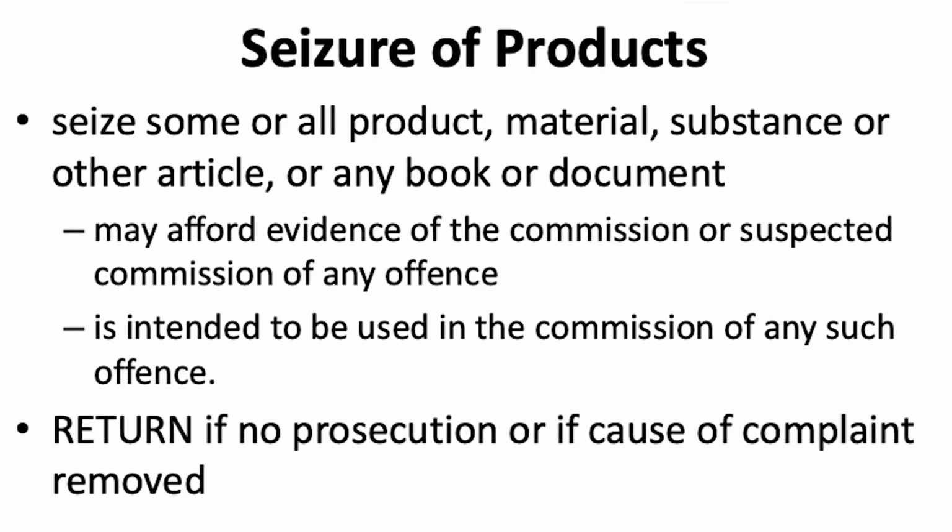So, seizure of products: they can seize some or all of the product in the market, they can seize your substances and articles, etc. in your factory, they can even seize your books and your documents if important to prove that you're not compliant. They may afford evidence of the commission or suspected commission of any offence, and even if it's only intended to commit an offence. So if they come to your factory and you've got a whole lot of labels which are false, they are going to mislead the public, they are contravening the regulations, that in itself can be proof of an offence. But if they never prosecute you, they've got to return everything to you.